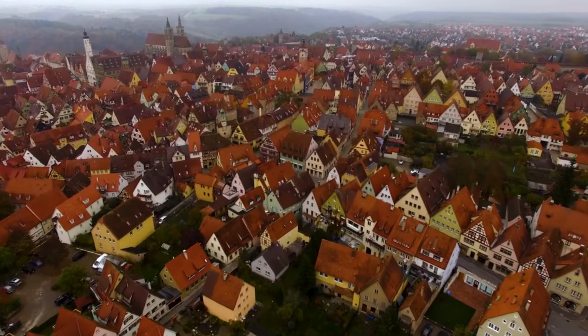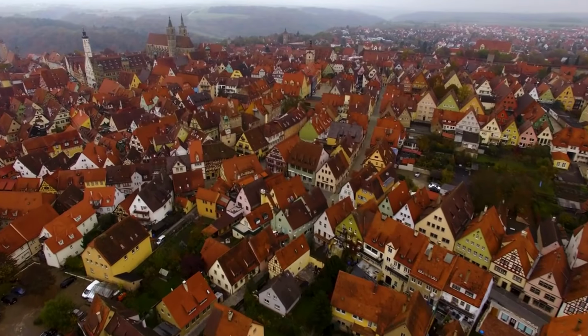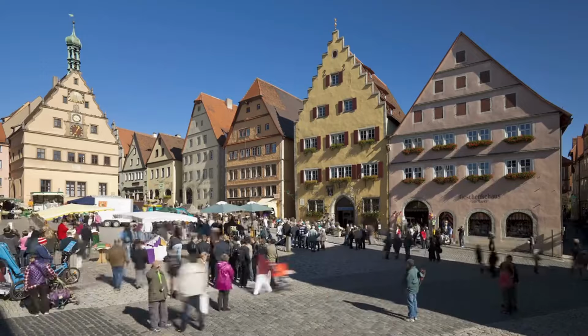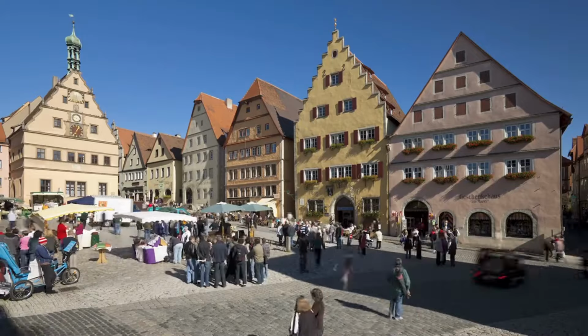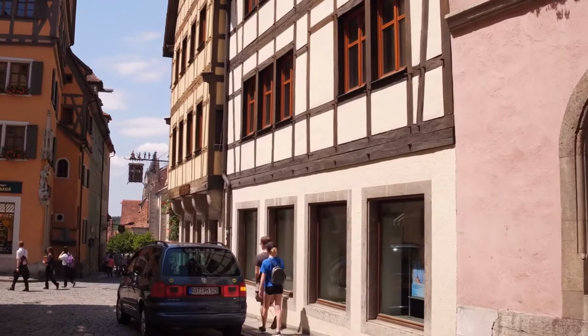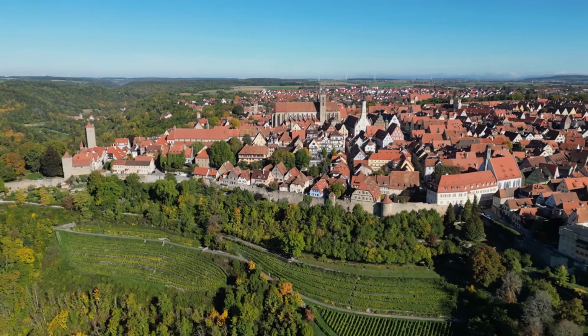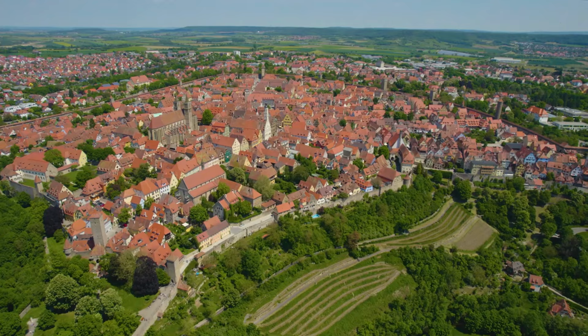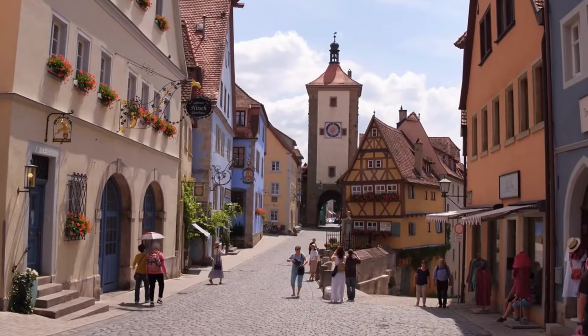So, you're captivated by Rothenburg and ready to plan your own fairy tale adventure. Here's some helpful information to ensure a smooth and unforgettable experience. The best time to visit Rothenburg depends on your preferences. Spring, April, May, and fall, September-October, offer pleasant weather, vibrant scenery, and manageable crowds.